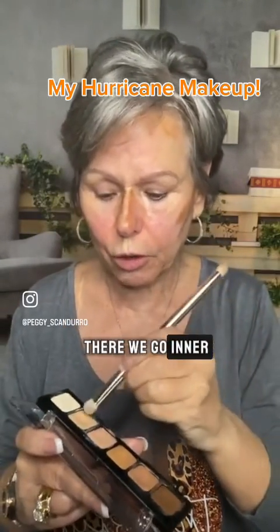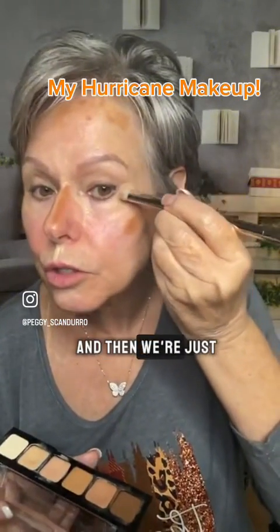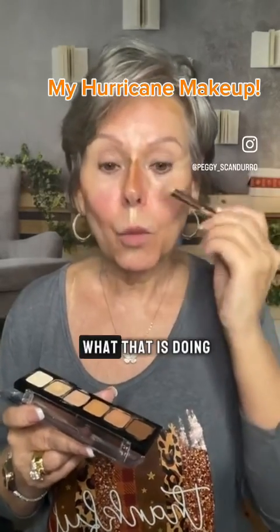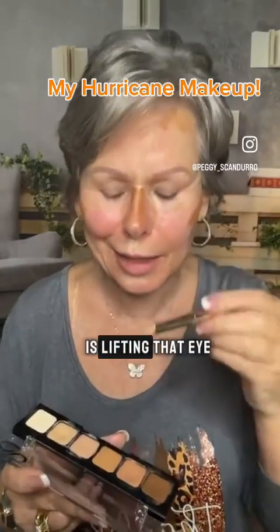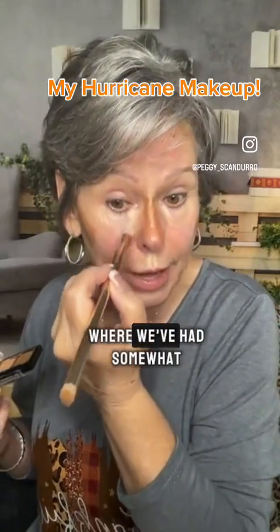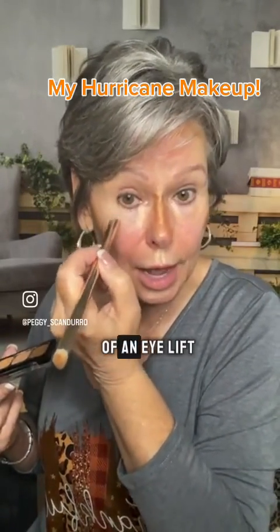There we go, inner and outer corner, and then we're just going to go right up into the temple here. What that is doing is lifting that eye. We're trying to make it look as though we've had somewhat of an eye lift.